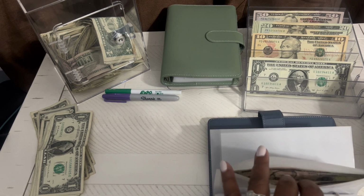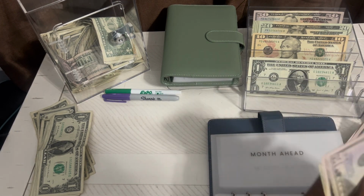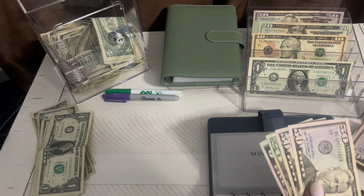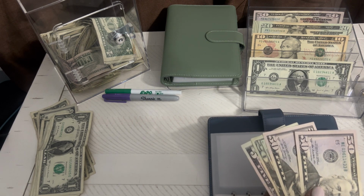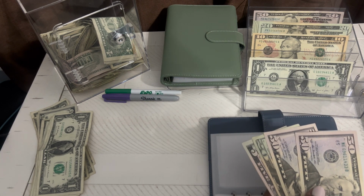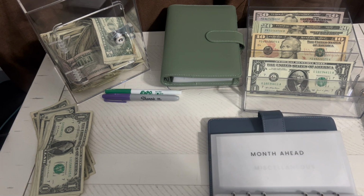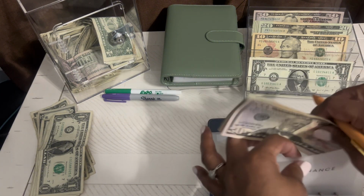What did I do? Did I put the money back in? Yep. Okay, let me see. We already had 50 in there, and during the stuffing, I put 50 in there. And then I just added 25. So home maintenance has 125. I just put it in the wrong envelope.